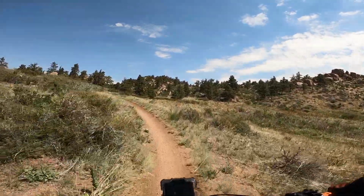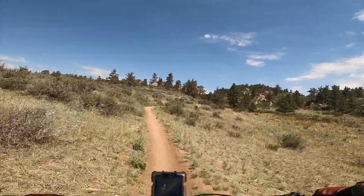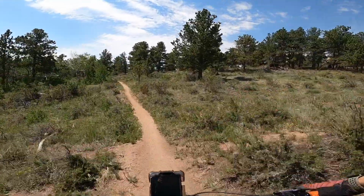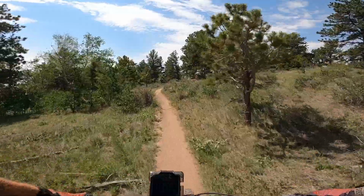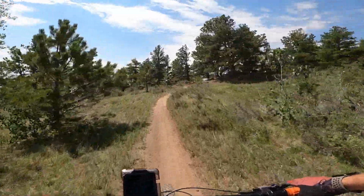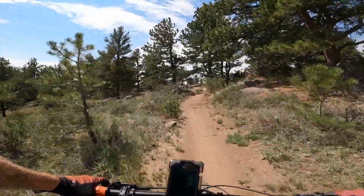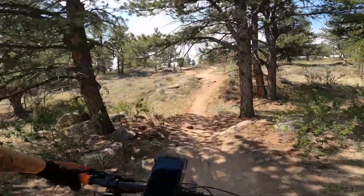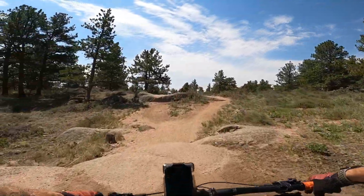Green. Trails are pretty dry though. That's nice to see. We're back. So I had just under 300 feet of climbing, so I figured I would not record that, spare you all the drudgery, so to speak.